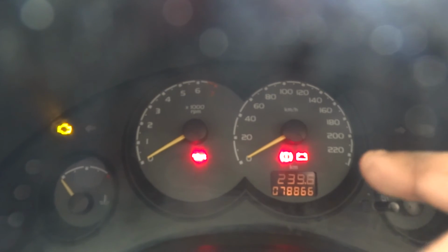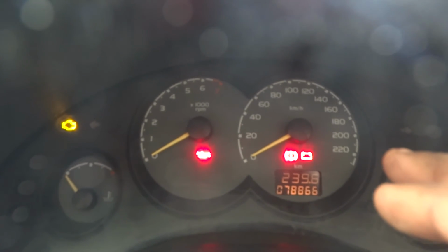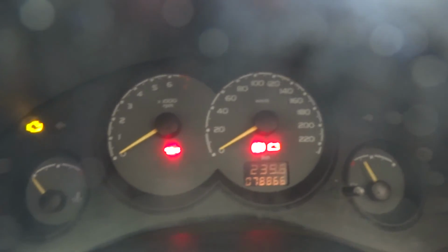Then what we have on the right side is the speedometer of the car. This is called the speedometer of the car, which has 0 to 220.